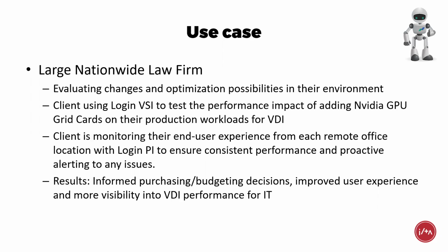Jay, go ahead, Andrew. I think you kind of answered somebody's question. So if a firm wanted to create their own environment in Login VSI to spin up these virtual machines to make sure that they're using their PDF maker and their document management, can that be done with Login VSI?